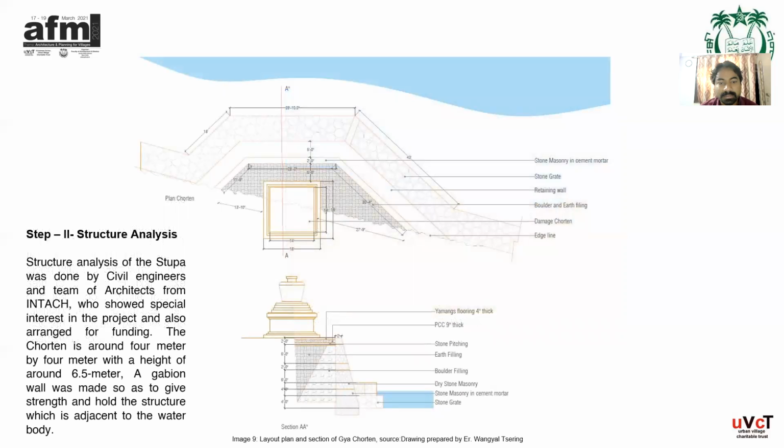So this is the plan and section of the Chorten, documented so that the technicalities of the stupa can be understood. The structural analysis of the stupa was done by civil engineers, and there were teams from INTACH who showed special interest in the project. They also arranged for the funding of the project.